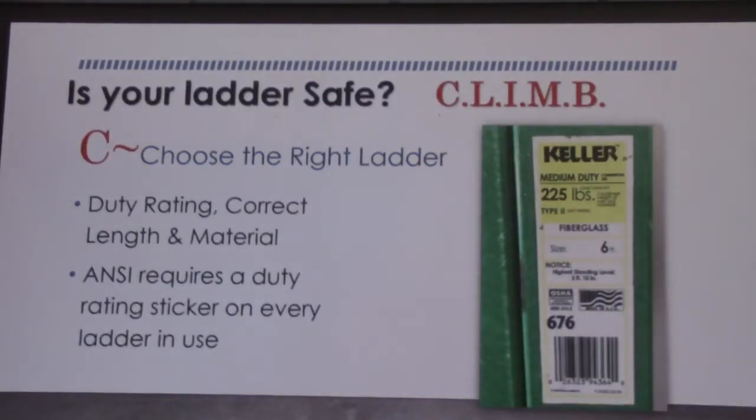And how do you know if your ladder is safe? Well, there is an acronym of CLIMB, and we're going to go through that to see if your ladder is safe. So the C is going to stand for choose the right ladder. So you're going to look at that duty rating, it needs to be the correct length and made of the correct material. And that sticker that shows all this should be on any ladder that you use so that you know that you're using the correct ladder.